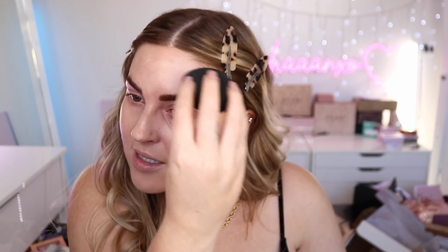Okay, this seems to be quite light coverage. What does it say here? Vegan and formulated without talc, parabens, formaldehyde, phthalates, mineral oil, sulfates, and fragrance. Sheer buildable coverage. Okay, there we go. That's good. I was like, does this say it's meant to be full coverage? Because it's not. It says sheer buildable. So let's continue to build it up a little bit. I can get down with sheer buildable, especially when I'm having nice skin days like today. So I'm just going ahead and putting another layer.